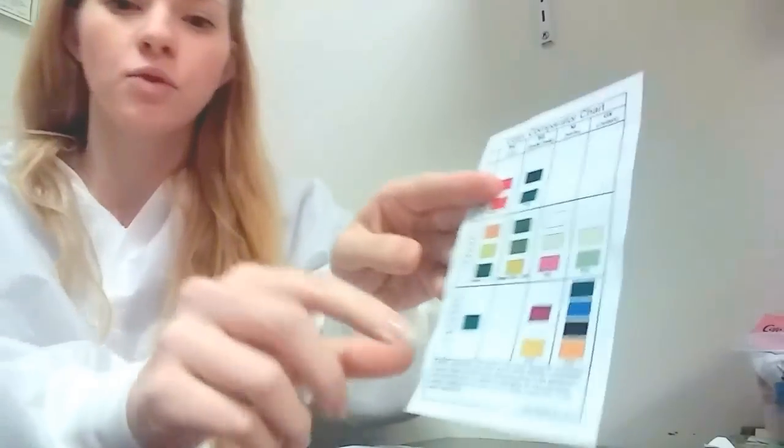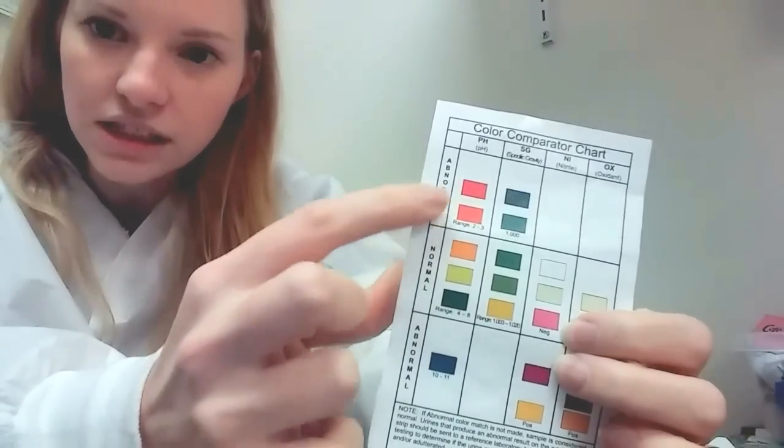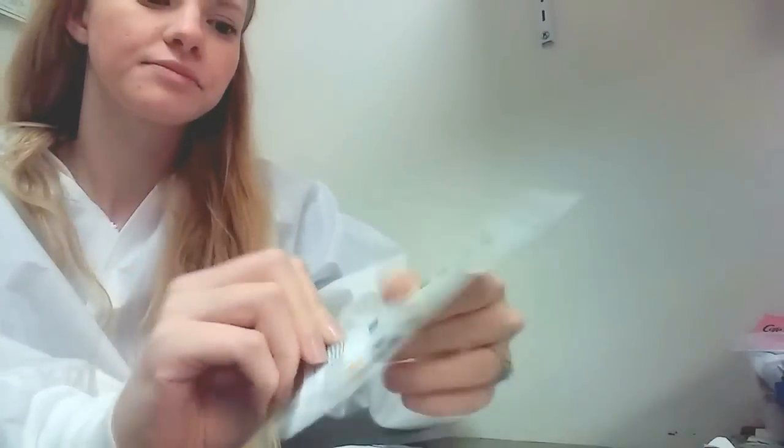So a normal pH is anywhere from 4 to 8 on a urine. The abnormal range for the pH is anywhere from 2 to 3, and that's usually an adulterant that can make it more acidic or more basic depending on what they put in there. Try to put bleach or whatever, that would make it more alkaline. So that could be abnormal in the 10 to 11 range. So you can see that's kind of a green color versus a reddish pink color.